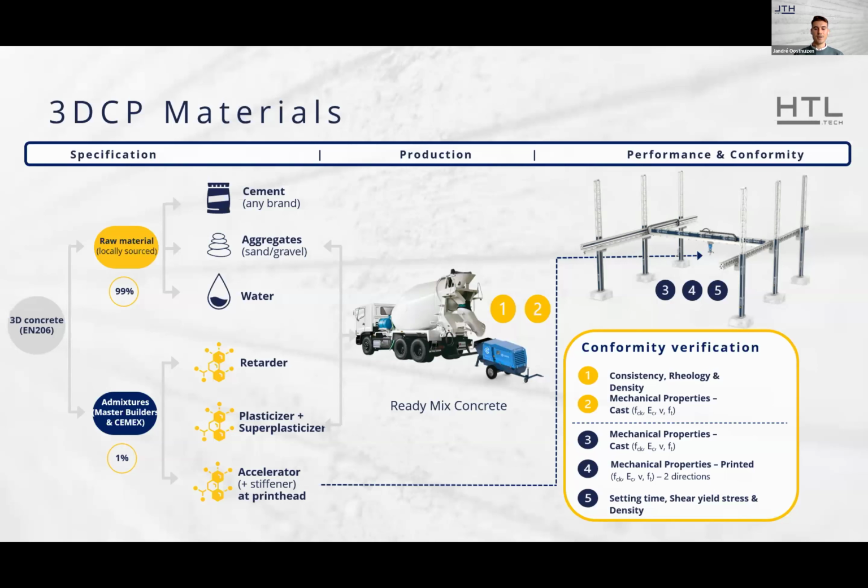And those admixtures consist of a retarder, which is put into the ready-mix concrete truck. And that is to avoid the material from setting within the truck. We then use plasticizers to help us pump the material to our printhead, as well as an accelerator and stiffener we dose at the printhead. And that allows the material to set fast enough and to hold its shape whilst being extruded.